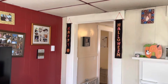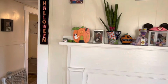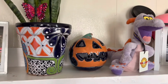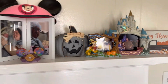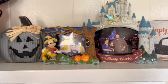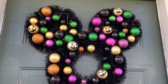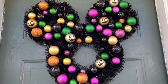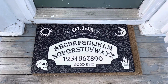When you first walk in that doorway, it says Happy Halloween. And then up closer on these, our little pumpkin house, a little jack-o'-lantern, another jack-o'-lantern, the Halloween picture of me and my parents when I was little, and Happy Harvest. I hung up our wreath out here. Sorry, my wind chimes are chatting away. Then I have our new doormat.